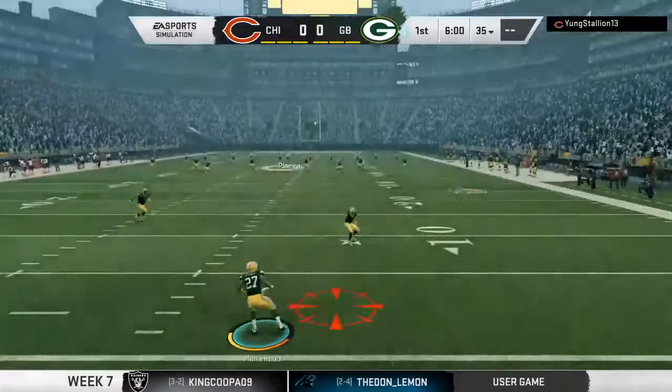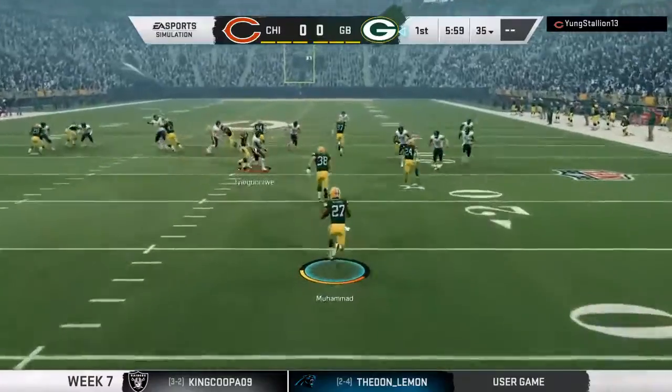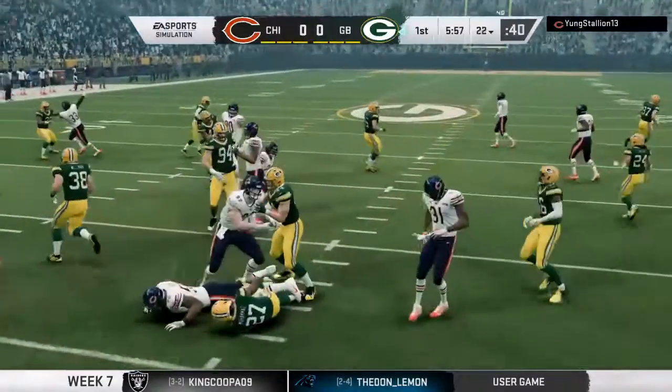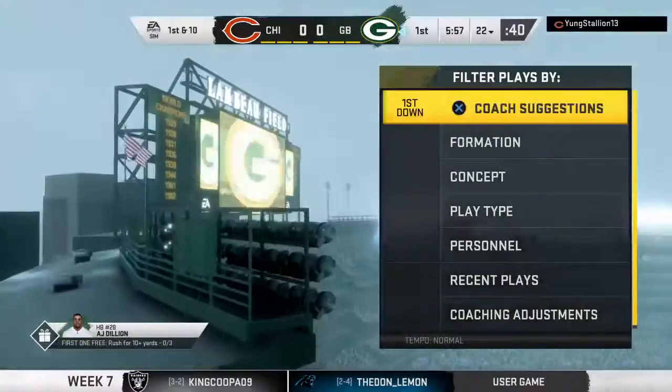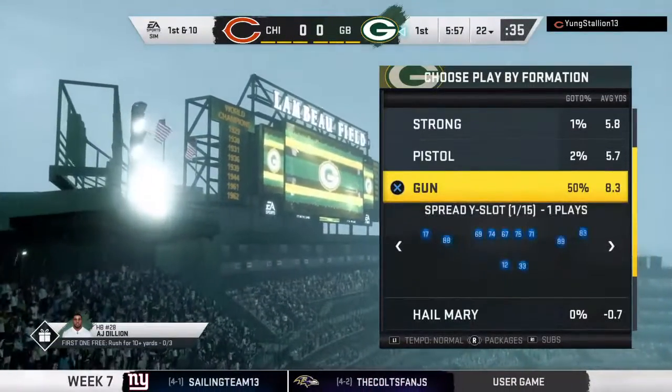Green Bay Packers. This is fielded at the 2. And he'll get it up past the 20 to the 22-yard line. At their own 22-yard line.